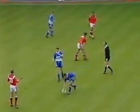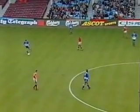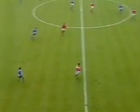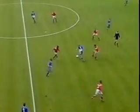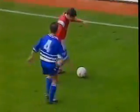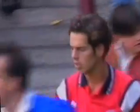Foul by Robinson on Cooper. Speak very highly of Colin Cooper. He came down from Middlesbrough, the Millwall captain, as a fullback. Mick McCarthy made him into a centre-back, and has really been, I was saying, getting rave reviews this season. With a lot of the top clubs apparently looking at the Millwall number 5.